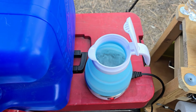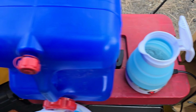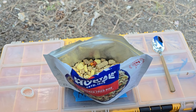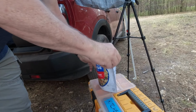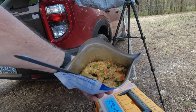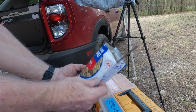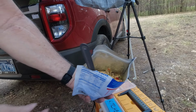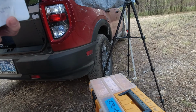Well, that just took a couple of minutes. I'd say that's boiling. I'll get it into there and get ready to eat. Alright, well, here it is. What is this? Chicken fried rice, Mountain House. So that's it. It's cooked up, ready to go.